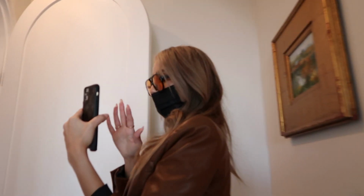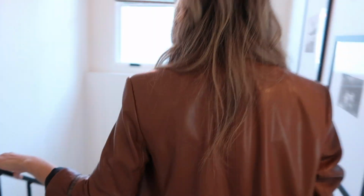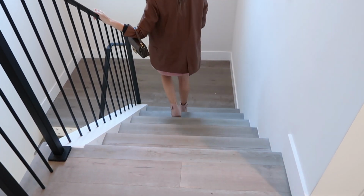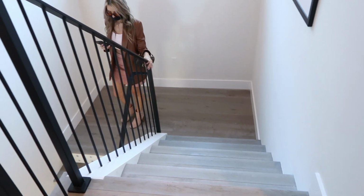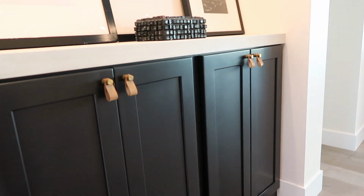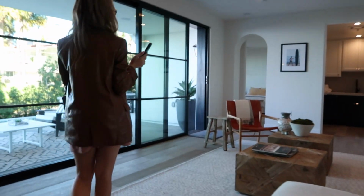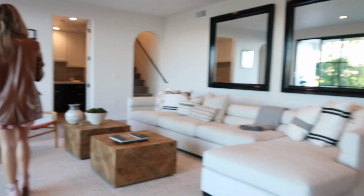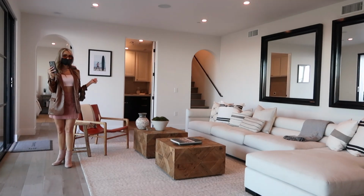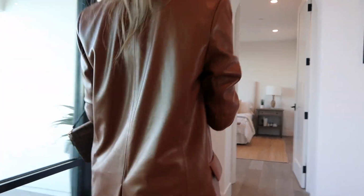Alright, so this is the door probably. Everything in this house has more of an arch look. So let's go downstairs and you can see more of the bedrooms. This is like, I don't know what you can actually put here, maybe a coffee station, and another living area. It's so nice. I like it. It's really nice.